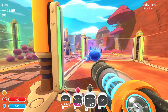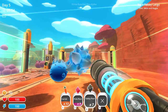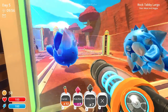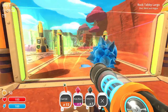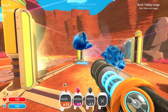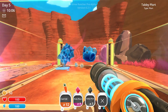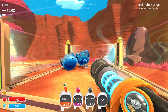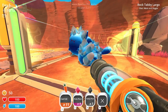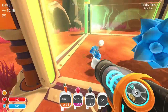And now, what I want to do is grow these guys into larger Largos. How about you back there, fella? Eat up. Yum, yum. Tasty treat. So, now, we have rock tabby largos. And they eat meat and veggies. So they're not too picky. Let's give them the carrot. So here's a perfect example of Ranchonomics 101. 1 carrot in, just 1 expense, 2 plorts out. That's a good rate of return, right? There you go, eat a carrot. It sure is. It's better than a 1-to-1 ratio like those little pinkos over there.